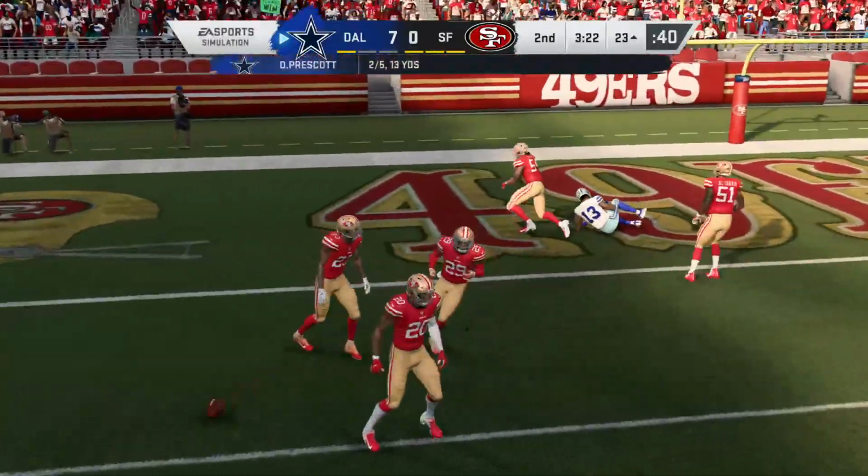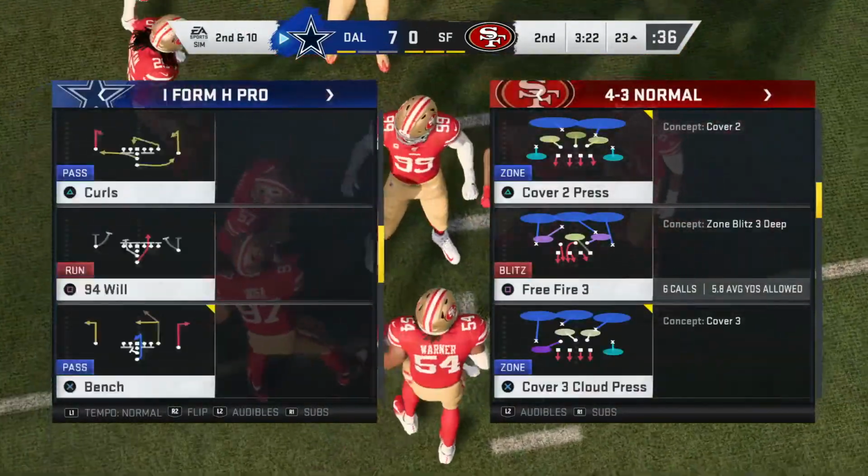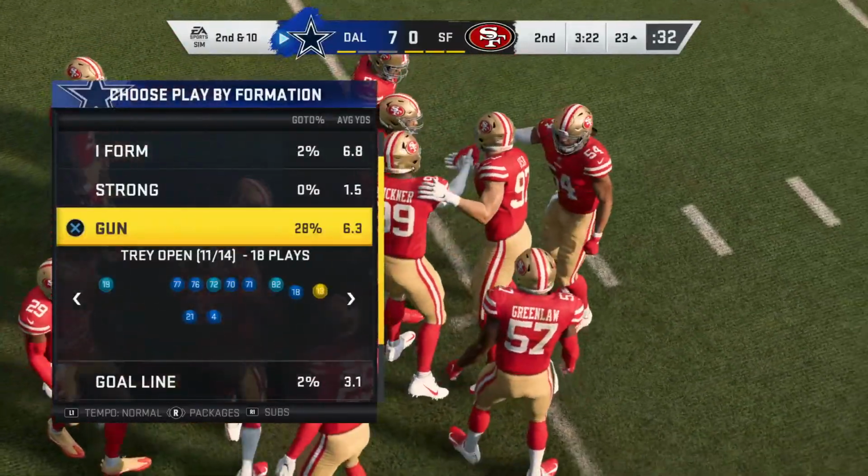But oftentimes it's using a running back, a fullback. I wasn't even trying to throw it to him. That's why I floated it. He's able to pick up the 1st down. I wasn't trying to throw it to him down there, but it's incomplete.